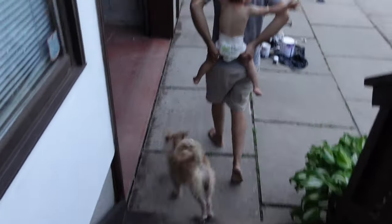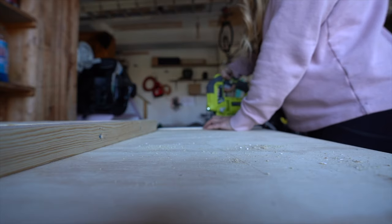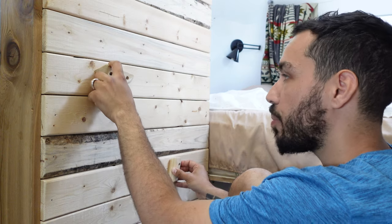We only have 4 weeks left until we start hitting the road with our Airstream. There's so much that we still need to get done, and in this video, we start painting. Because Kristen is creating her own paint color, things initially don't go as planned. And I also need to figure out how to build a rock climbing wall in a tiny house.